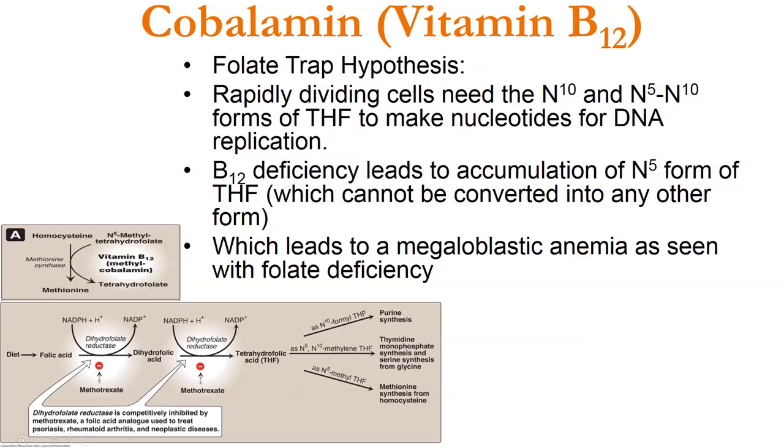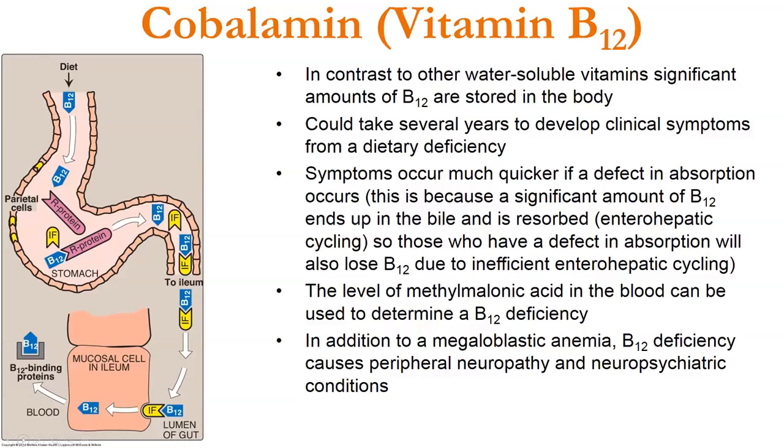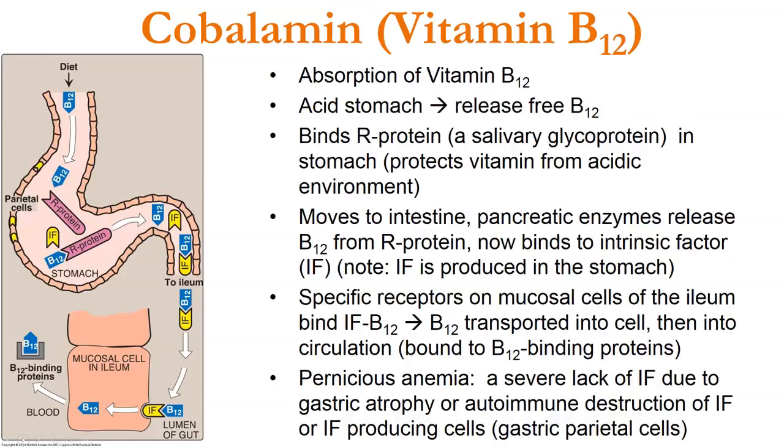And what ends up happening is that methylmalonic acid will accumulate, and you can do a test for that. So that's one of the things you can use to differentiate between folate deficiency and vitamin B12 deficiency. In a folate deficiency, this methylmalonic acid is not going to be elevated in the blood. Folate's not going to have anything to do with that reaction. And I already told you B12 causes, and we already talked about why it causes, a peripheral neuropathy. The neuropsychiatric condition is because of the peripheral neuropathy.